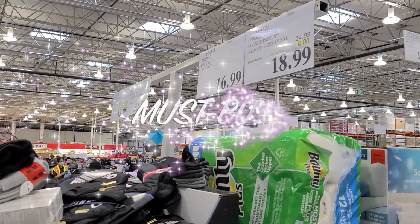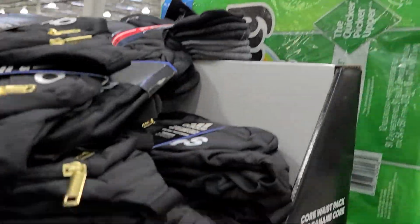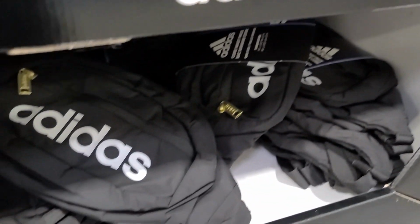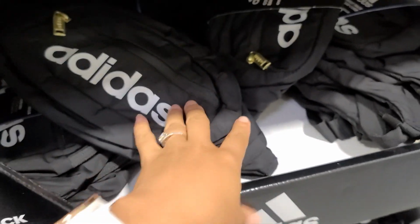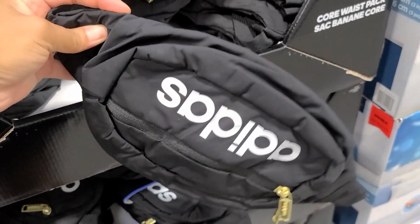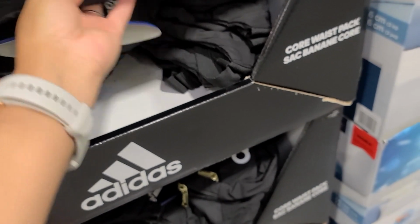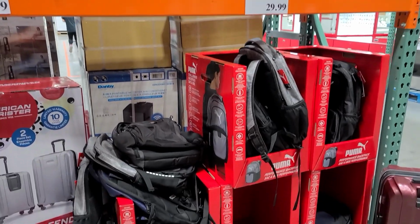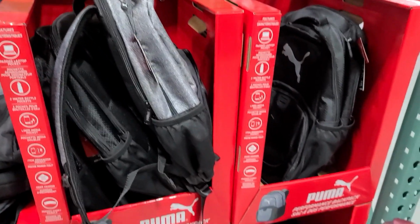You guys, I just noticed that they have this Adidas belt bag for $16.99. Since when did they start calling this a belt bag? Back in my day, I'm aging myself right now, but back in my day, we used to call these fanny packs. And fanny packs were a thing that was like, you're not cool unless you have one. So how is it after over 20 years, this is now back in style and they're calling it a belt bag?